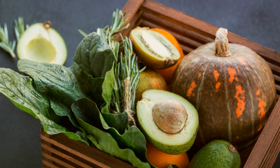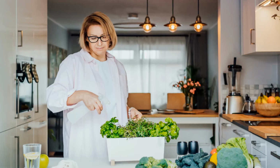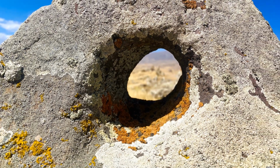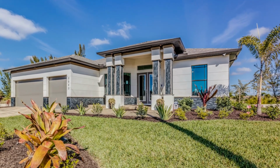And what about fertilizing? Native plants have spent generations adapting to the nutrient levels in your local soil. They don't need constant feeding to thrive. They're already equipped to extract what they need from the earth beneath them. So you can put away those bags of fertilizer and enjoy a garden that's not just beautiful, but also ecologically friendly.